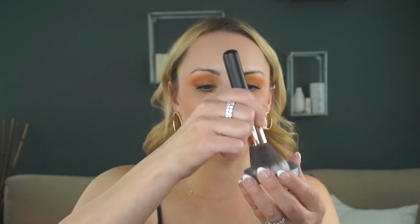Now, before we go on, I want to teach you a new technique. It's called the powder buffing technique. I'm going to take a big, fluffy brush. This is the ZOEVA powder brush. Take it into the setting powder that you have set your face with, and start to blend everything together. The reason we do this is to really start to mesh all of the colors together and make sure everything is seamless. You don't need a lot of powder to do this. You just need a little bit, and it just blends everything together.